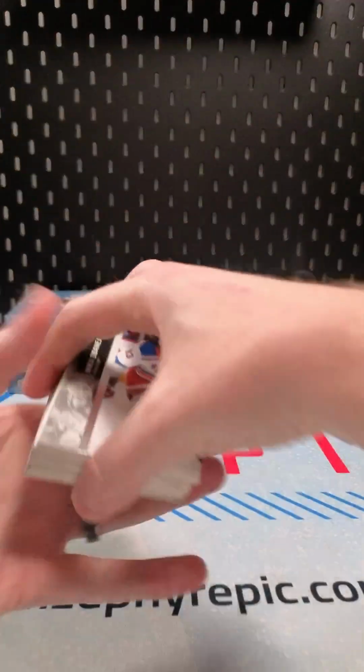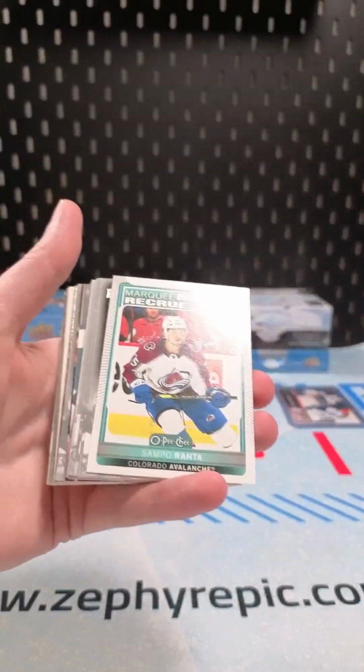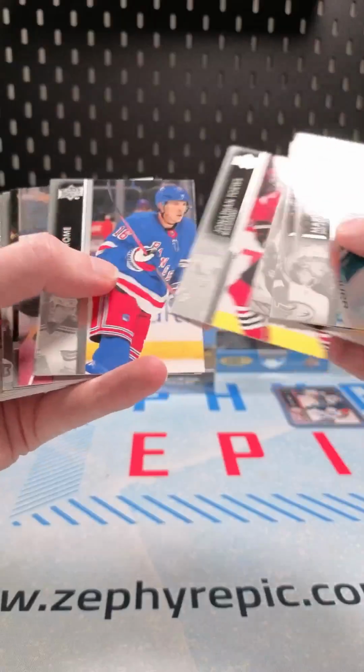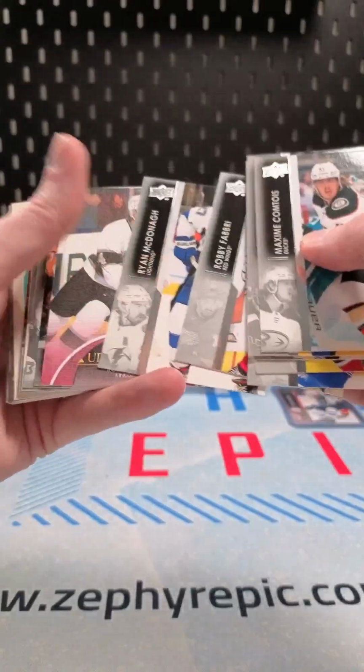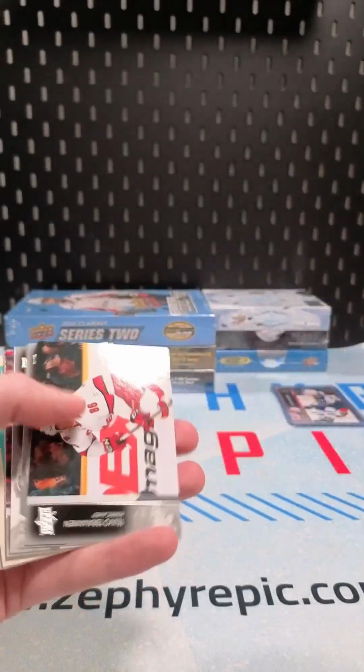We'll take exclusives. 5, 6, and then a Sampo Ranta for the Avs. I remember when people were going nuts for him. It's like, why? Rob Blake on the retired canvas for the Kings.